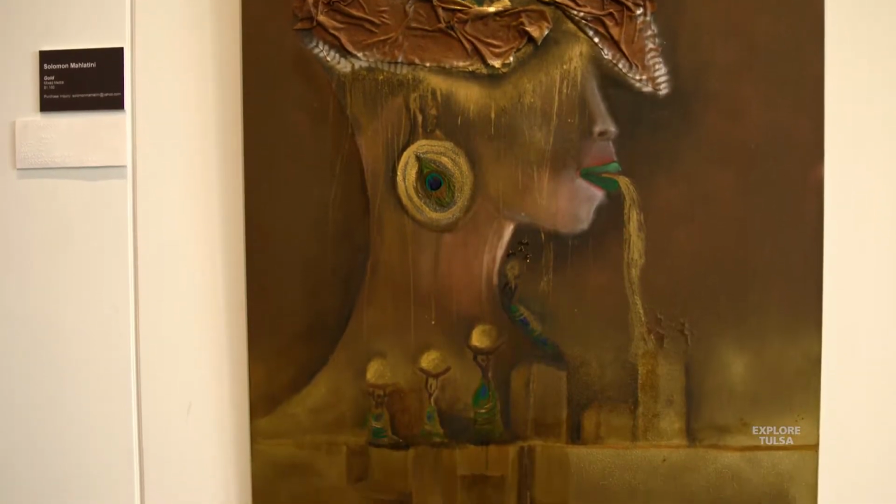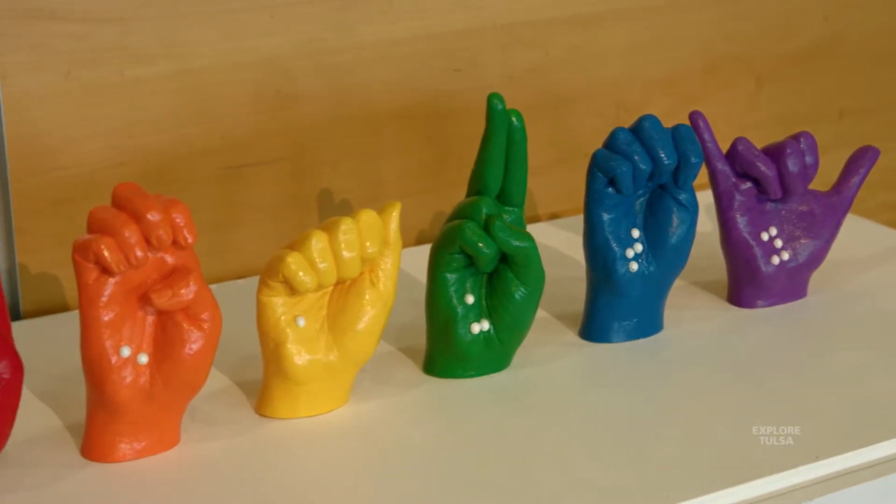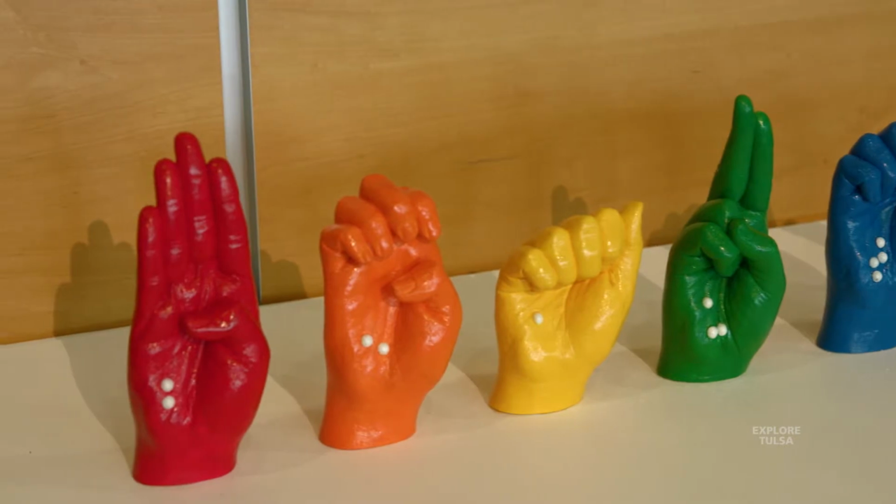But it's really designed for anybody who wants to have a different experience with art. So if you're a tactile person, if you're maybe someone who has just wanted to experience art in a different way, that's what this exhibition is for.